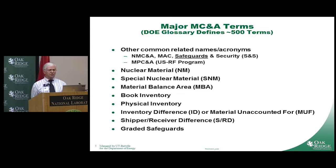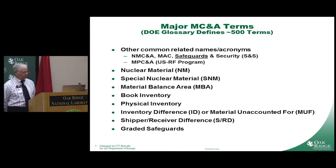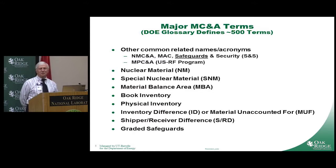ID is what you will see when you deal with DOE facilities. If you deal with the IAEA or some other facilities, it's called MUF, Material Unaccounted For. Politically, that didn't sound good several decades ago. We'd rather call it inventory difference than material unaccounted for. So DOE adopted the inventory difference. But it's the difference between the book inventory and the physical inventory that you've taken.